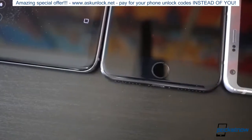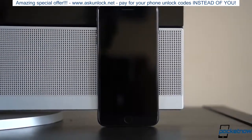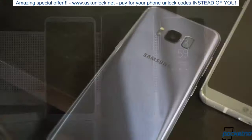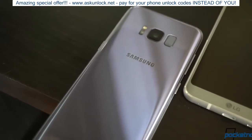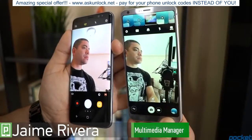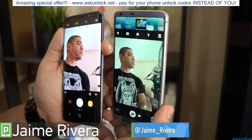There's a new trend in 2017 for those of you looking to buy a flagship. Large phones are being overshadowed by large displays on smaller form factors. The only minor detail to consider is that, as of the spring, only 2 companies have been able to pull it off just right. I'm Jaime Rivera with Pocket Now, and this is Samsung Galaxy S8 versus LG G6.